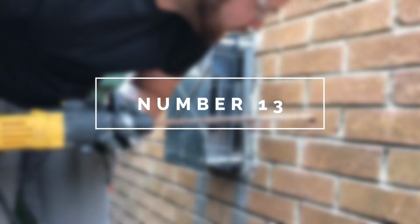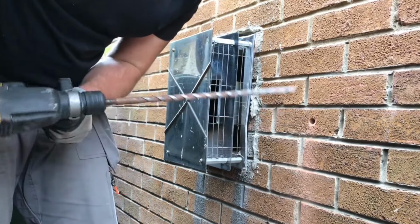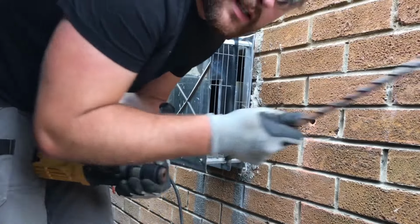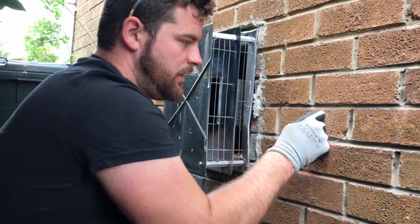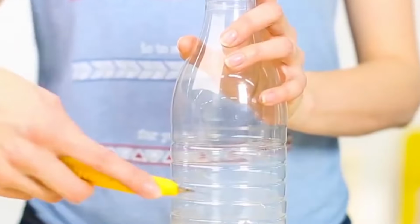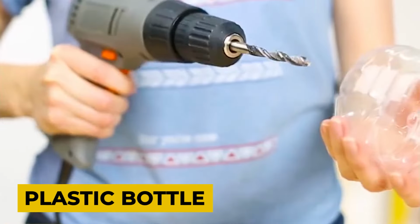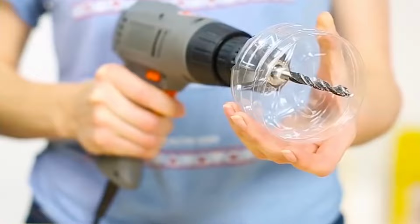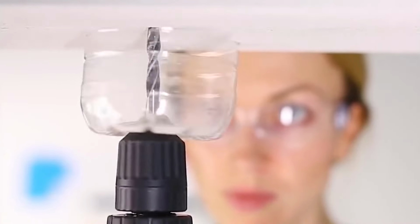Number 13. After drilling operations are completed, the workplace looks dusty with all the dust from the workpiece, be it the wall or wood. We have got a trick to collect the dust simultaneously as the work is done. Suppose you're drilling a hole in the vertical upward direction. Then take an old plastic bottle and cut out the base part. Poke a center hole at the bottom of the base and insert the drill bit into it. Now do your job. All the dust will fall into this bottle base.